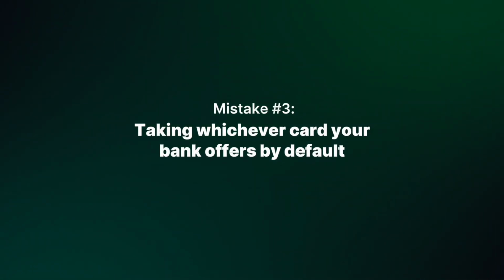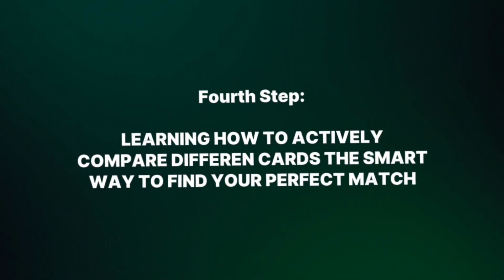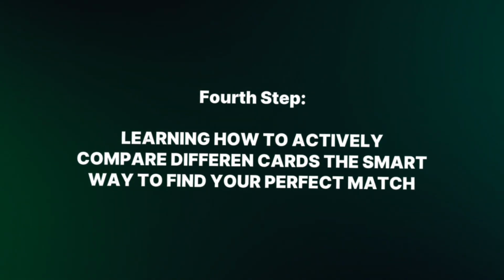And then mistake number 3 is taking whichever card your bank offers by default. Remember, your bank wants what's best for them, not necessarily what's best for you. So just because you've been with them for years doesn't mean that their credit card offerings are competitive. You need to be intentional and compare all your options, not just passive and accepting whatever card gets pushed in front of you. But now that you know what to avoid, let's move on to our 4th step, which is learning to actively compare different cards the smart way to find your perfect match.